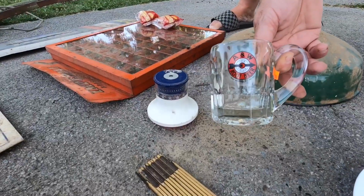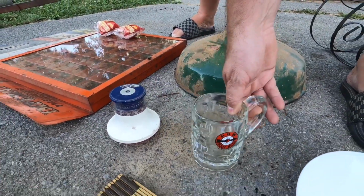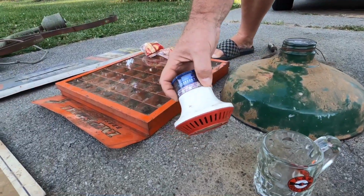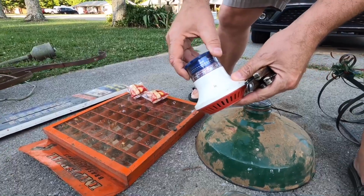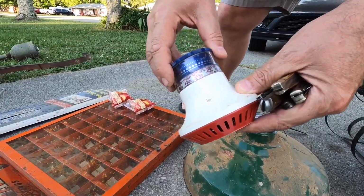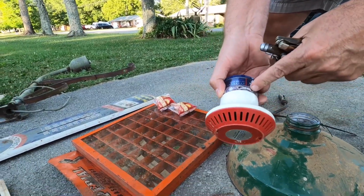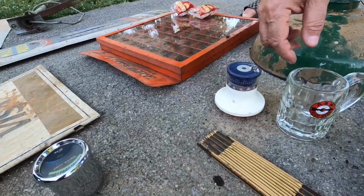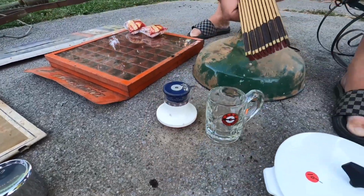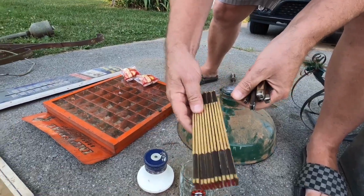Vintage A&W mug. Got it for a $2 bill. And a super cool little mid-century modern radio. I think you actually turn it to adjust the station. And I don't know about the volume on this, probably the volume right there. So, cool piece. Don't remember what we gave for it. Got the folding measuring stick, $5. Cool piece.